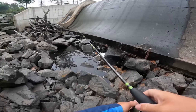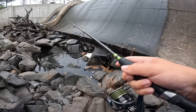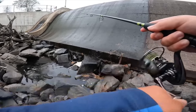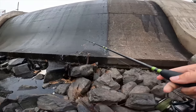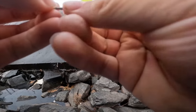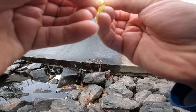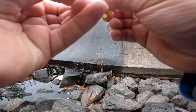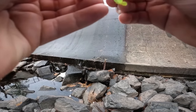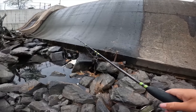This Joker works good, guys, in these pools here. Working fantastic, actually. All the bass seem to be loving it like crazy. We're gonna re-rig this on the other side and get some more durability out of it again. There we go, guys. Re-rigged it right. Same plastic.